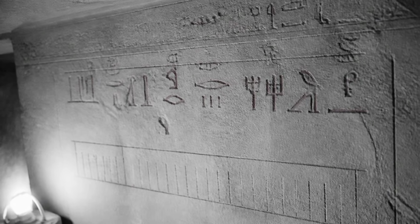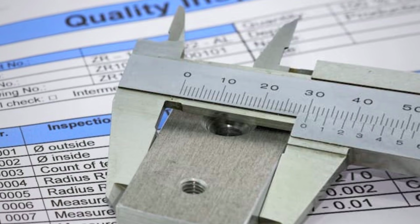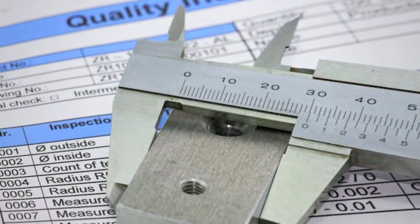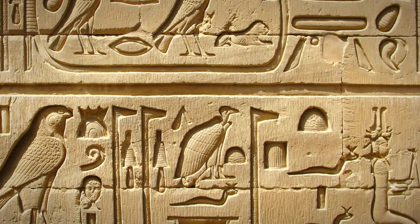Someone had calculated it, and someone carved the specification into the shaft wall as a reference mark, the same way a modern machinist marks a part with its tolerance before installation. But the inscription doesn't stop there.